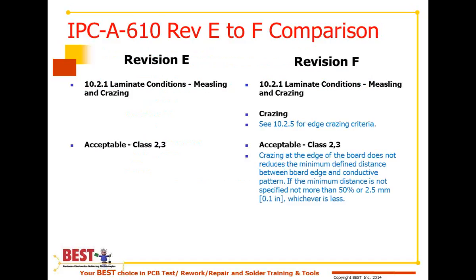And then we jump to 10.2.1. So there wasn't a lot of change in section 9. So we go to 10.2.1, found on page 10-5. It talks about crazing. It says see 10.2.5 for edge crazing criteria. Acceptable for 2 and 3. And we're looking at page 10-6. Crazing at the edge of the board does not reduce the minimum defined distance between board edge and the conductive patterns. Minimum distance is not specified, not more than 50% or 2.5 millimeters, whichever is less.